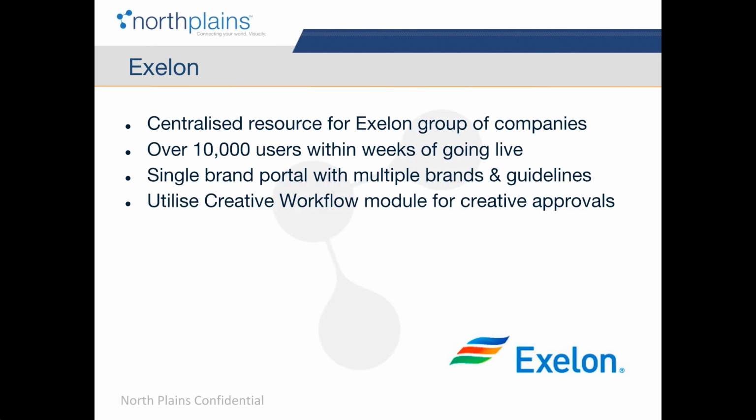Exelon is another great example, and the reason we like Exelon is because it really demonstrates how on-brand can deliver real business value very quickly. And Exelon, with minimal training, effectively rolled out to over 10,000 users within just the first few weeks of going live. And they did that because on-brand uses a self-registration system, so you don't have to go through the painful journey of creating all those accounts in advance.